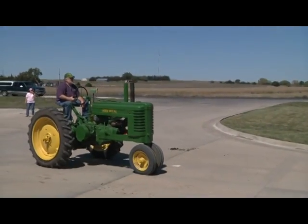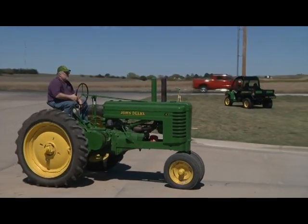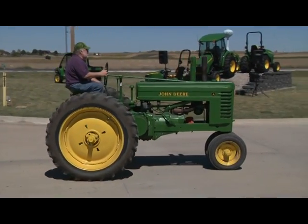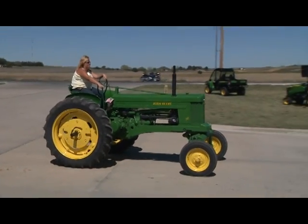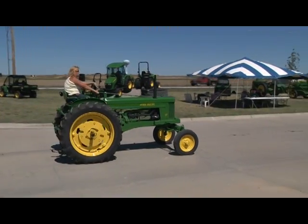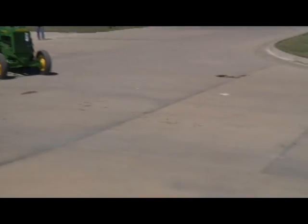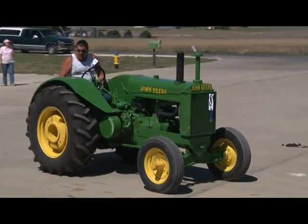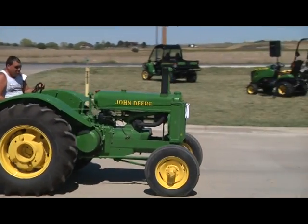Dennis Rumminger, Glen Elder, Kansas, ladies and gentlemen. 1941 John Deere A. Folks, here we have a 1953 John Deere Model 50, owned by Brian Schick of Densmore, Kansas. Densmore, Kansas, Brian Schick, a 1953 John Deere 50. Another one owned by Brian, a 1942, this is a 42, John Deere Model AR.